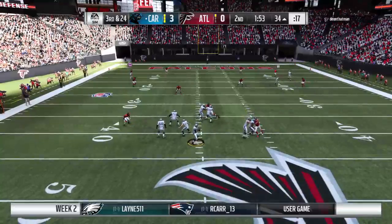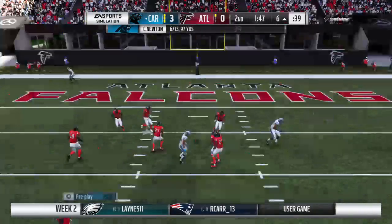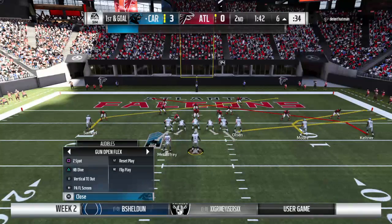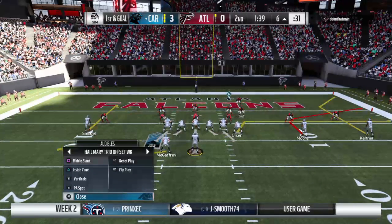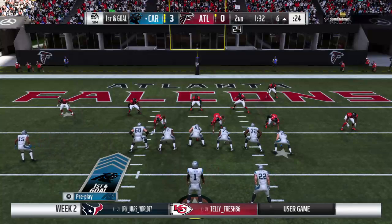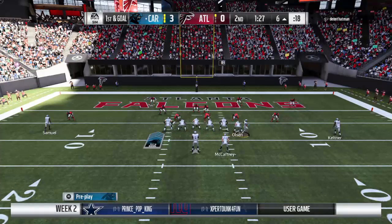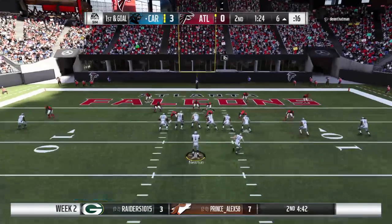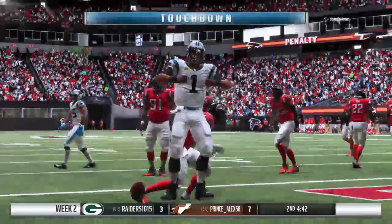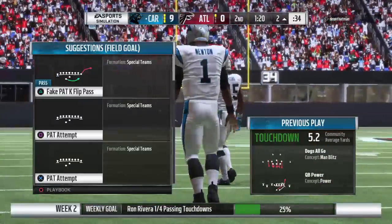From the gun, Newton. He's going to fire one deep. And at the 7-yard line, the catch is made. And down he goes, taking it inside the 10, just shy of the 5 at the 6. They're able to convert on third down, and that sets up a 1st and goal. And he's going to ball his way in for a Panther score. Cam Newton, his 5th touchdown now on the year.